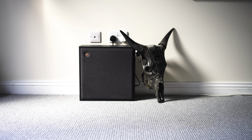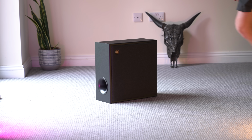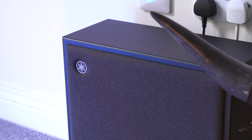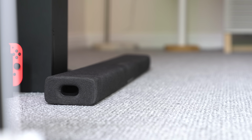The subwoofer is really good as well, albeit not that big, but I think that will tick a lot of people's boxes because not many people like a large subwoofer. It does shoot really low, and I was honestly blown away by this system. I did not expect it to sound as good as it does, and I think that's a testament to how good all of this Dolby Atmos processing has come over the last few years.